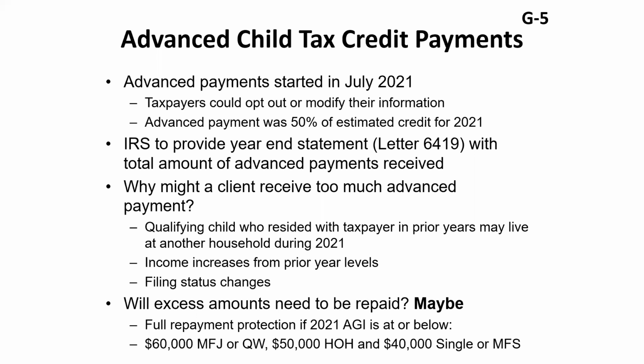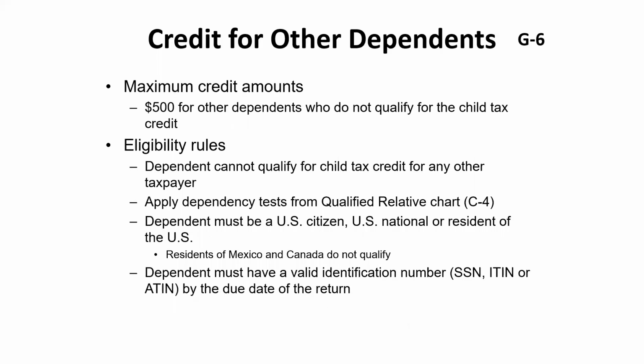Now, we still have the credit for other dependents. So this again, found on G6, is for people who no longer qualify for the child tax credit. The child tax credit goes up to age 17, but what happens to your children who are 18 or older who still qualify as a dependent on your return? They can still get that $500 credit.